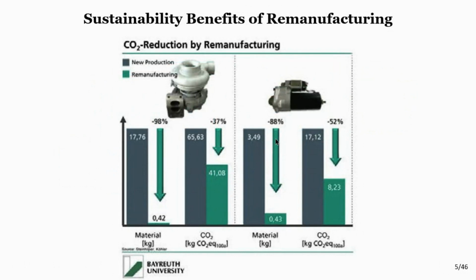Remanufacturing has many benefits. The first type of benefits are to do with sustainability. So you see here, in the remanufacture of a turbocharger, you can save up to 98% of the material. You can reduce carbon dioxide emissions by 37% in the case of turbochargers. In the case of the starter motor, you save 88% of the raw materials, and you emit 52% less carbon dioxide.